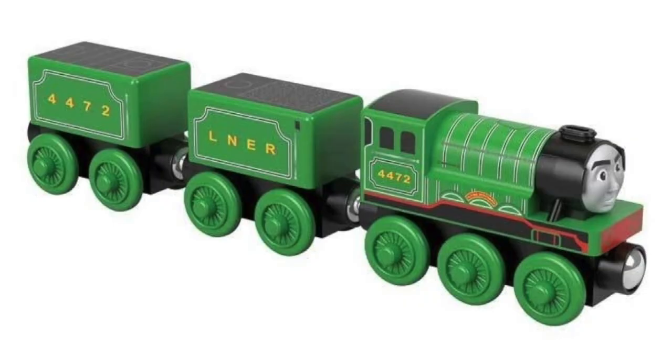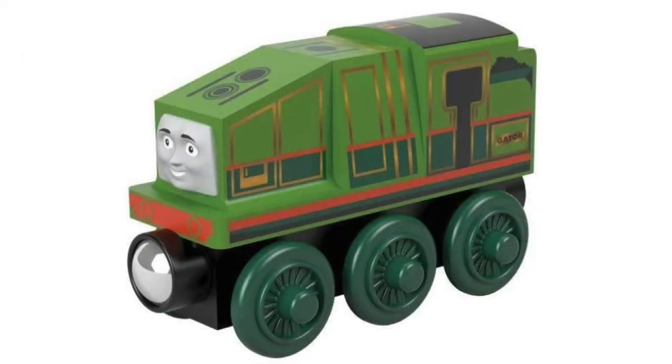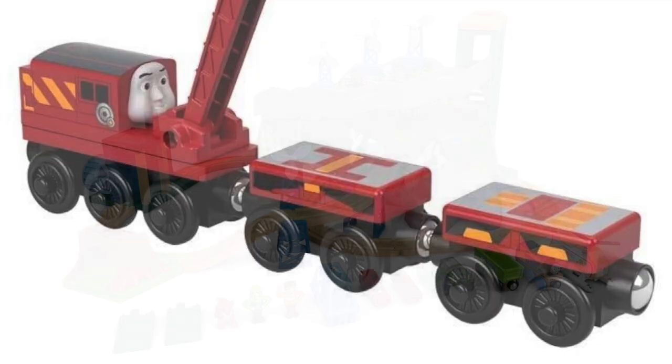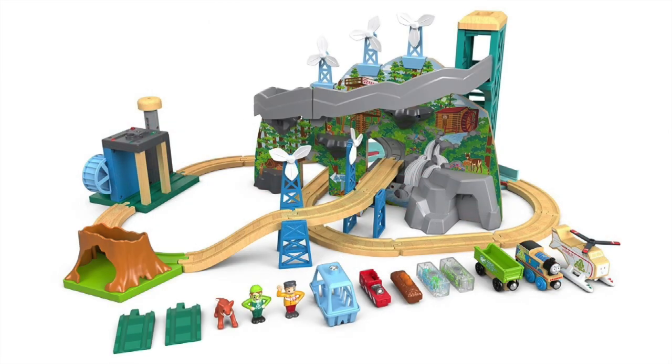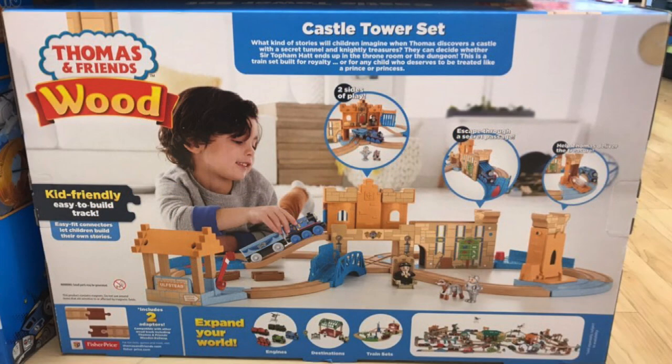All this time, though, in the back of my mind, I was still curious about the numerous Thomas Wood items that were scheduled to be released but had seemingly been canceled by Mattel, likely due to the lack of sales with the existing items on the shelves. However, I still couldn't shake that Castle Tower set. I mean, I had seen it in person in Canada, and it had never appeared at a Barnes & Noble in the US or been available to purchase on Amazon. If I hadn't had photographic evidence, the entire experience would have felt like a fever dream.